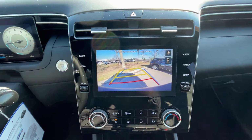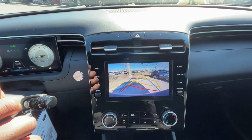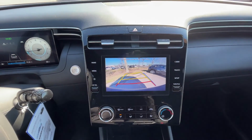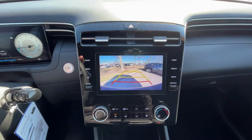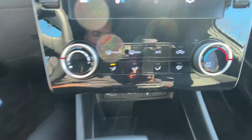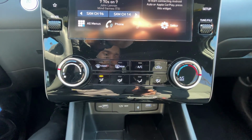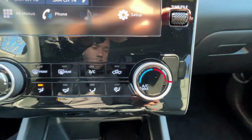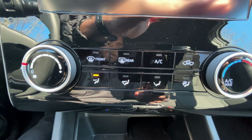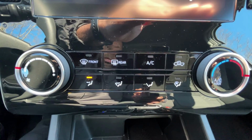There's our backup camera, and there are the guidelines as I turn the steering wheel. The lines will follow. Finally found a good spot that wasn't showing that glare. See if I can hold it there. And then down here, we do have our AC controls. So we just have our manual controls here, temperature, and then fan speed there, and then the circulation there, depending on where you want it to go.